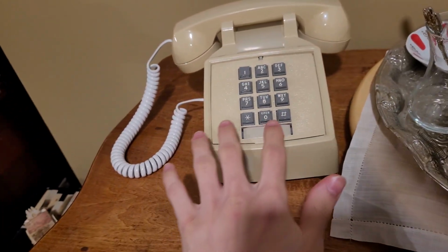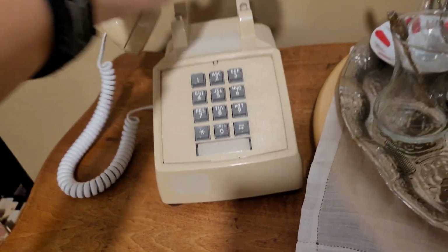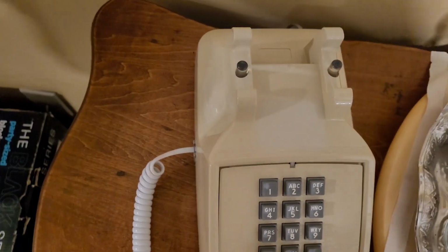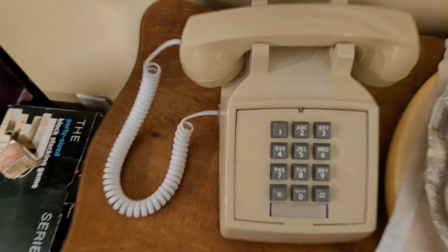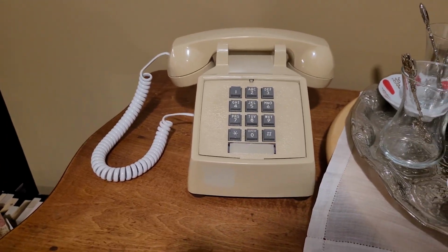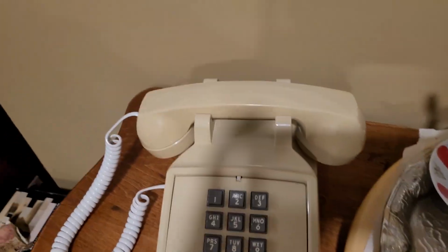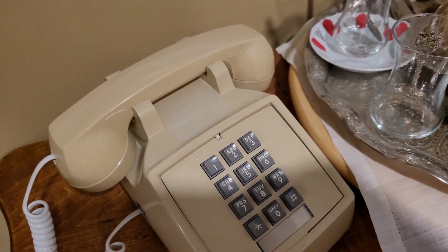As you can obviously see, star and pound key. As you see on the headset there, we have ITT, and also on the back, we'll get a closer look at that later, marked ITT. And here it is. Obviously, as you can see, there's been some yellowing over the years in comparison to what the original tone of the phone was.